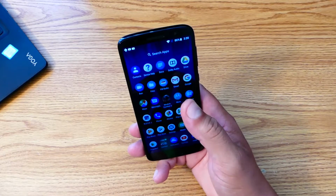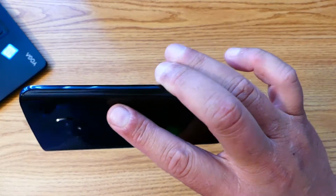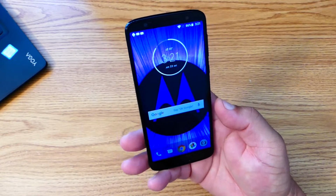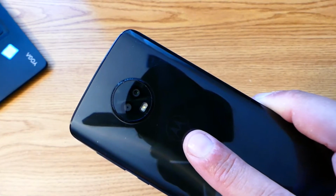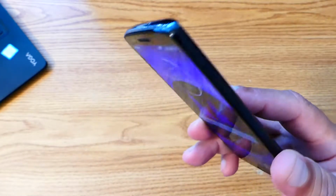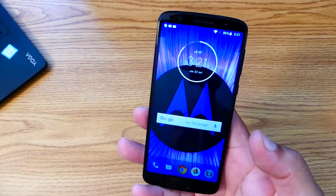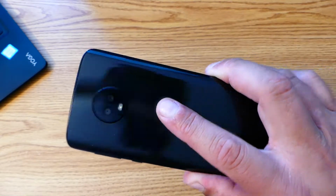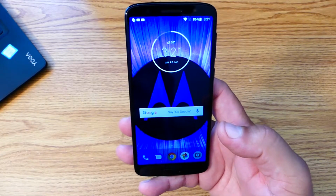As far as the memory, it supports a microSD card up to 256 GB. It comes with 64 GB of internal storage and 4 GB of RAM, or 32 GB and 3 GB of RAM. As far as the cameras, 12 megapixel rear camera dual, plus a 5 megapixel with f2.8 and f2.2. As far as the front-facing camera, 8 megapixel with f2.2, and it can do video in 1080p at 30 and 60 frames with the rear camera, and 1080p with the front-facing camera. It offers an FM radio.